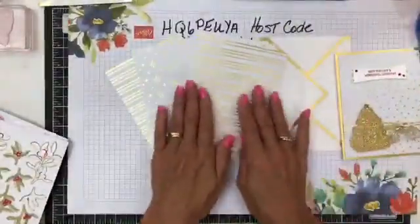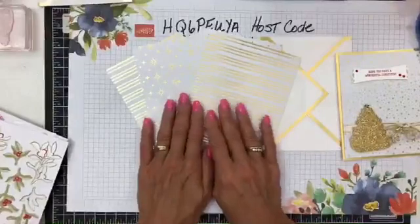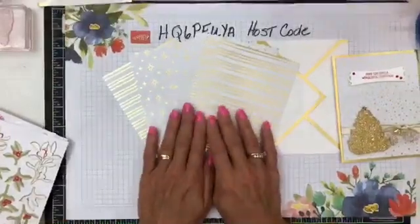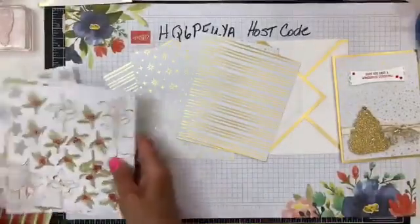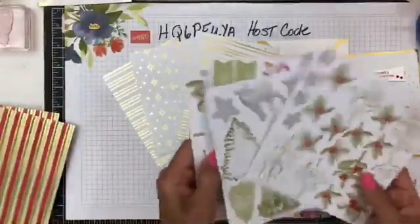So before we go further, let me show you what you get with the kit besides the stamp set and the embossing dies. Okay, you get that. You get all these die cuts.